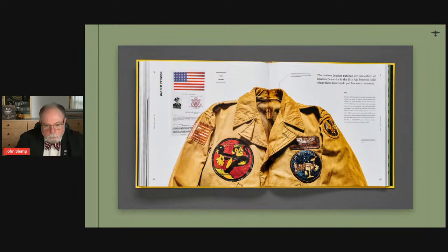So one thing I should mention is that these technically were called A2 summer weight flight jackets, and they were not warm. This is a field jacket, and it had a woolen liner. And so sometimes pilots traded their leather jackets for one of these because it was warmer. And this was the case.